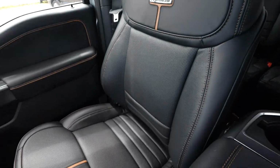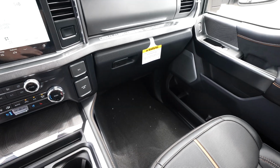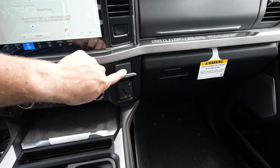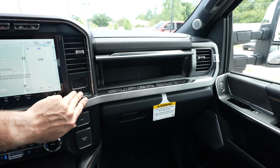Beautiful, beautiful leather platinum seats. Again, these guys do have the multi-contouring seats, which is the massage feature. Over on the passenger side, you're going to get a 12-volt outlet as well as a 120-volt 20-amp outlet. 2 glove boxes. The first one's accessed by pushing this button right here.